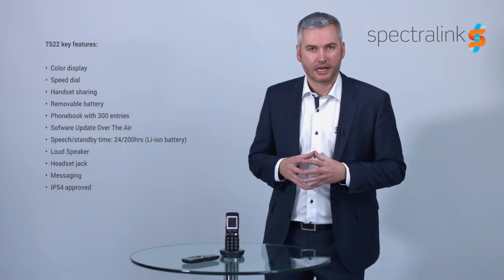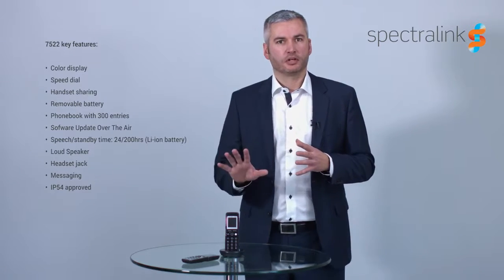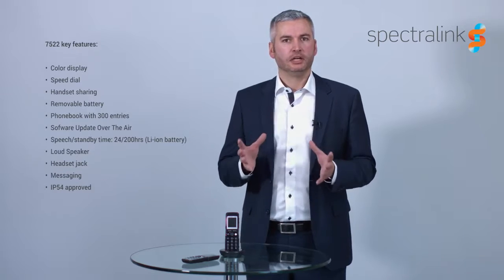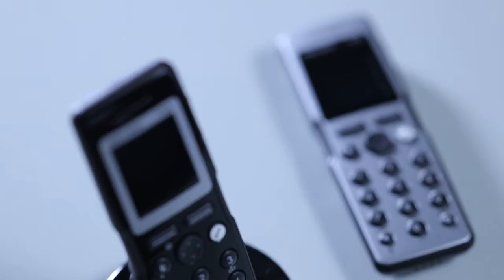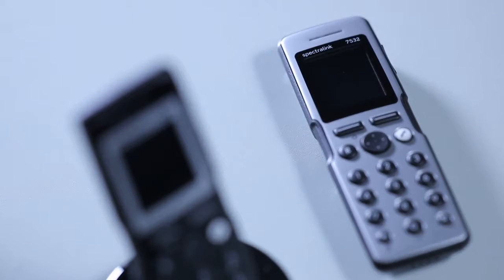If we look at the specific handsets, the 7522 is focused on, again, keeping this elegant choice in black. But really, the differentiation between the two handsets is that the black version, the 7522, comes with a headset jack. And the 7532 that we have in silver color comes with an alternative of a Bluetooth interface.